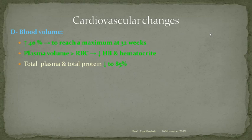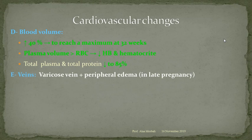The blood volume increased by 40% and reaches maximum, as we said, at 32 weeks gestational age. Plasma volume increased more than the RBCs, so there is decrease in hemoglobin and decrease in hematocrit value. Total plasma and total protein decreased by 85%. As regards the effect on veins, there is liability for varicose veins and peripheral edema. That's why you will see many ladies with lower limb edema during pregnancy.